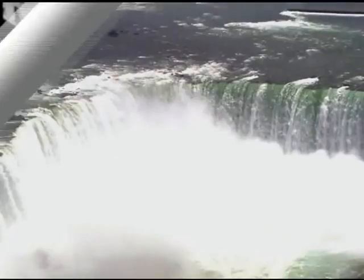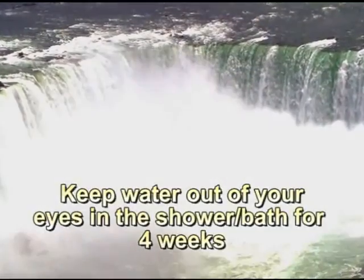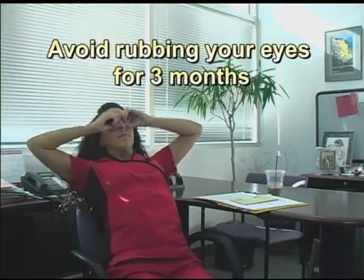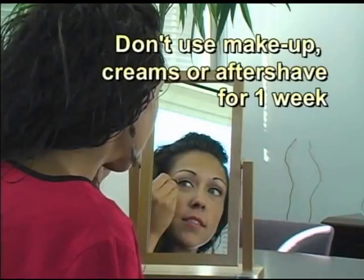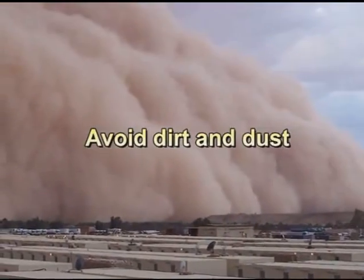Here's what to avoid. Keep water out of your eyes in the shower or bath for 4 weeks. Avoid rubbing your eye for 3 months after surgery. Don't swim or go in the hot tub for 4 weeks. Don't use makeup or aftershave for 1 week. And stay away from dirt and dust.